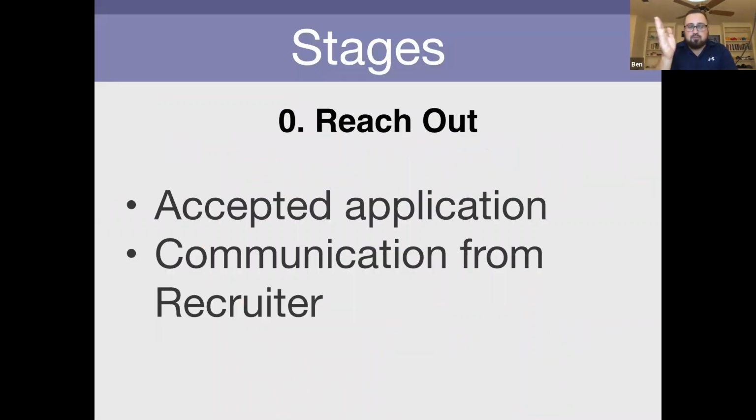So we'll start at step 0. We'll back up a step. This is where either you've applied to a position and now your application is accepted, or maybe a recruiter just reaches out cold, through LinkedIn or something. In this case, we're going to say that a recruiter reached out and they know you're interested in a senior software engineer position at Acme Corp, working on their CMS.